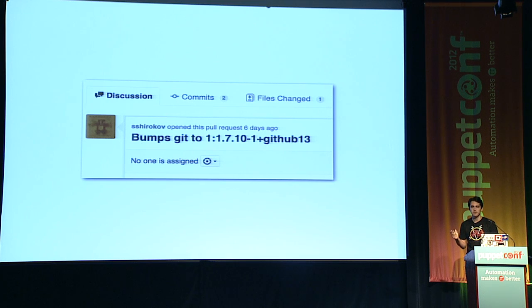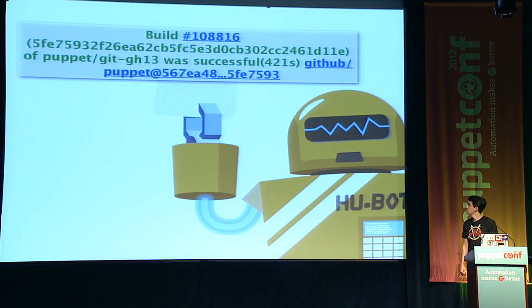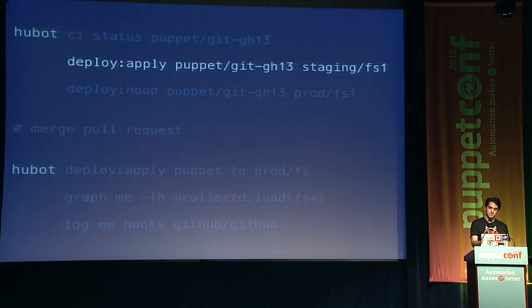So to safely merge this pull request and to confirm that everything's going to work along the way, you first might ask Hubot to confirm that it's green in CI. And Hubot will tell you that, yeah, it looks good. Then you might roll the branch out to a staging box to make sure that everything applies cleanly there. So in one step, you can deploy the Puppet branch to the staging box.